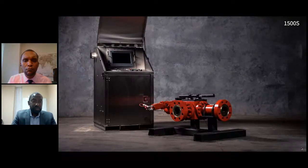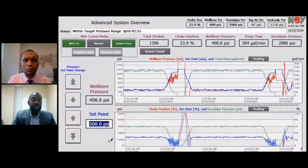We marry that system with a really good software package that is very simple to use, very intuitive, and addresses just about everything that most challenges on U.S. land can be addressed with. As you see it there, we can do a few different things with it. We have conventional MPD, as well as very strategic and automatic displacement of drilling fluids in the wellbore.